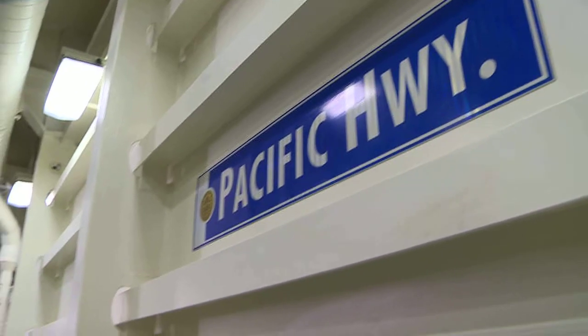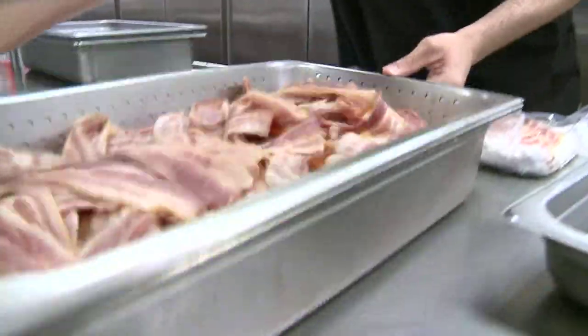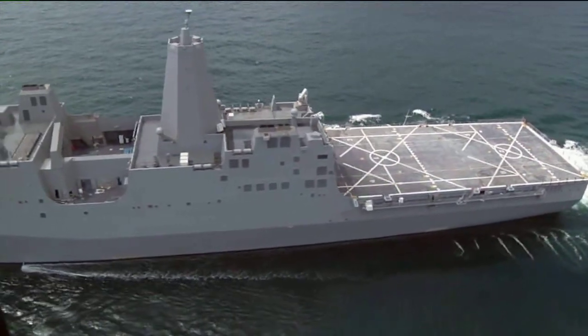And everywhere you look, there are nods to the city for which the vessel is named and where it will call home. Street signs in the hallways like Harbor Drive, the Gas Lamp Cafeteria, serving up fresh food, even the Padres and Chargers get a shout out. Seeing the same street signs as you cruise around the town, it's very cool to see that personality on board. Its main duty, transporting Marines and sailors.